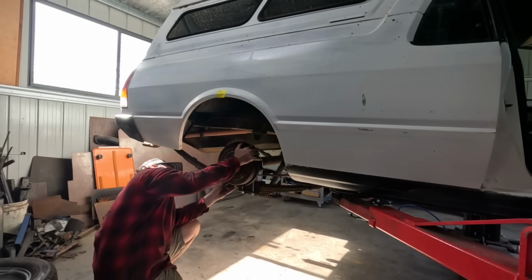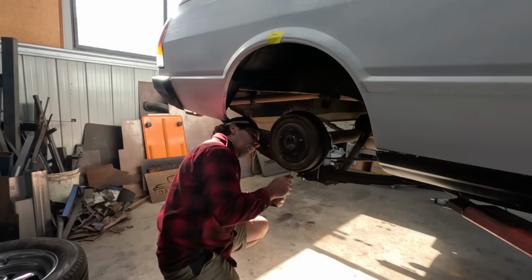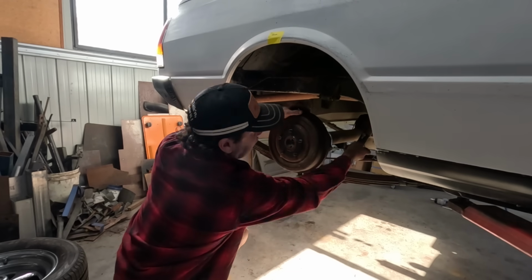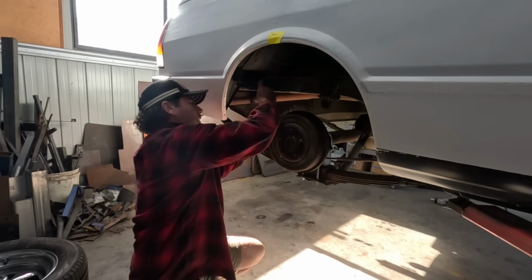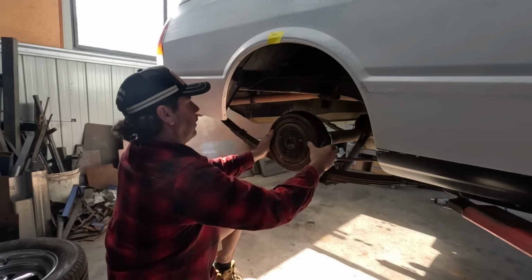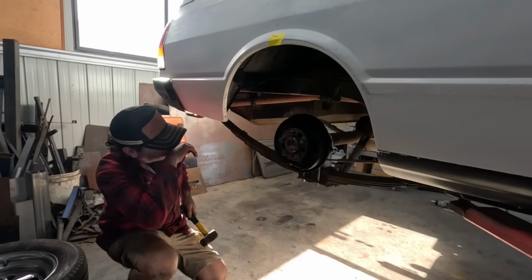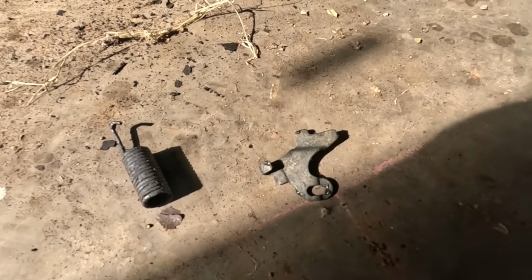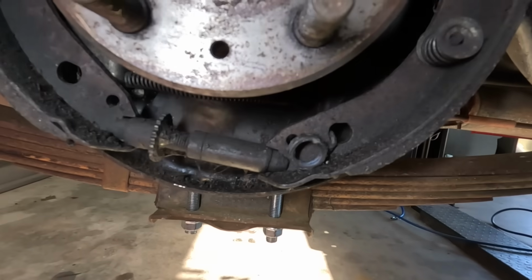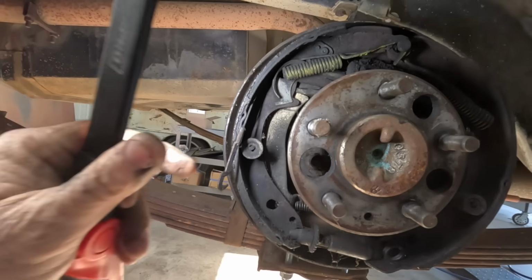Alright, let's try to get this drum off. She just wants to come back to life, this one. That's popping off. Haven't even hit it. What do we find though? What do we find? So that came out, and that's half of a spring. That looks like the other half there. It's like part of the self-adjuster or something, I think.